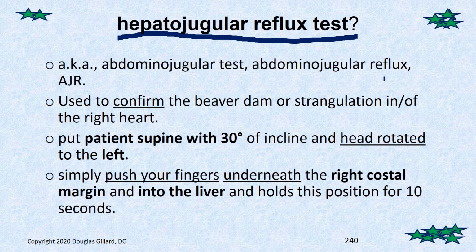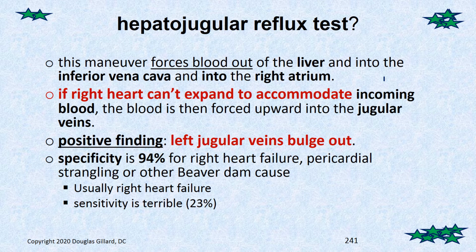So the patient is supine, 30 degrees incline. So he's supine, but if you can lift his chest, kind of incline his chest by 30 degrees, that's better. You rotate his head away to the left because you're going to be observing the right jugular vein. And then you're going to push your fingers. This isn't the most pleasant feeling in the world, but you're going to stick your fingers right under the right costal margin and push upward, inferiorly to superiorly, into the liver, and then hold it for 10 seconds. So what you're doing is you're squishing the liver, you're squishing the blood out of the liver. So the maneuver forces blood out of the liver and into the inferior vena cava and into the right atrium. It's just like taking a deep breath. You don't want him to take a deep breath with this test, though.